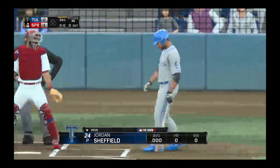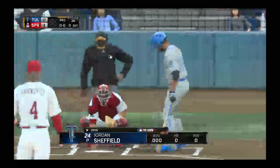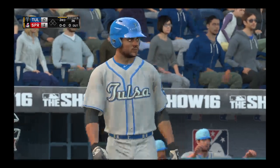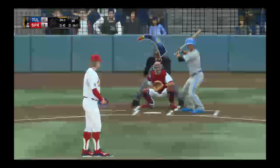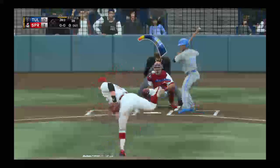Jordan Sheffield set to lead off the 3rd. 9-1-2 due up. Well, you know it's always a tough inning when your pitcher leads off for you because most of the time the guys just flat out can't hit. But who knows? Maybe he can get something started here and help himself out.